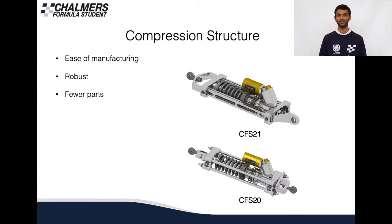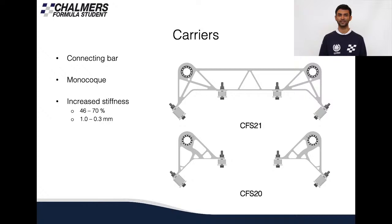And the simplicity of this will make it easier and faster to change the spring and adjust the damper on the move during testing so you can get the best performance. And to get the most out of the suspension, you want as much load going into the springs and dampers as possible, which requires a system that is robust. The carriers are the connection between the actuation system and the monocoque, and therefore they must be robust.